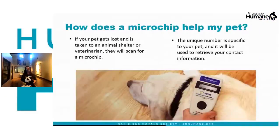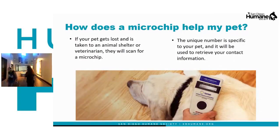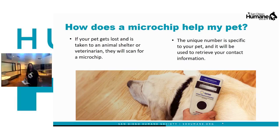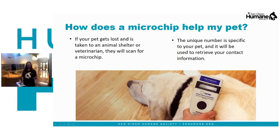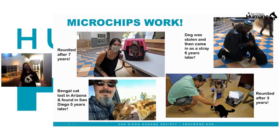Microchips are incredible. We have had so many stories over the years of people being reunited with their pets, and it's just amazing. And it's after years. We've had pets reunited after 3 years, 5 years, 7 years. It's really, really incredible. And these are pets who maybe were stolen or lost.